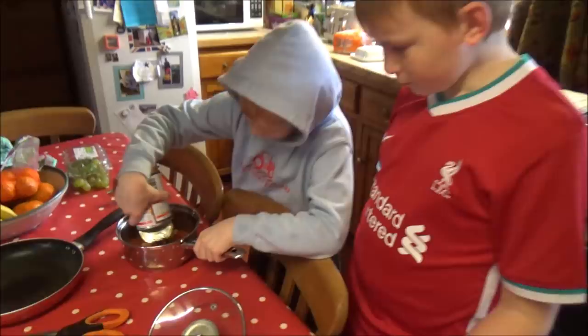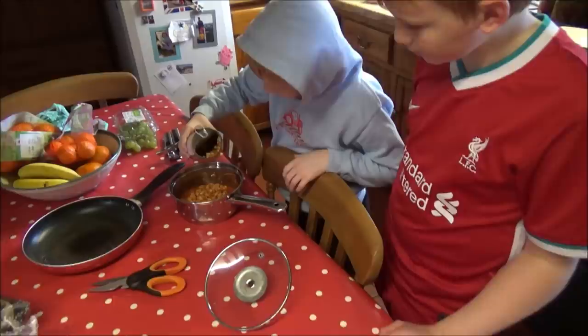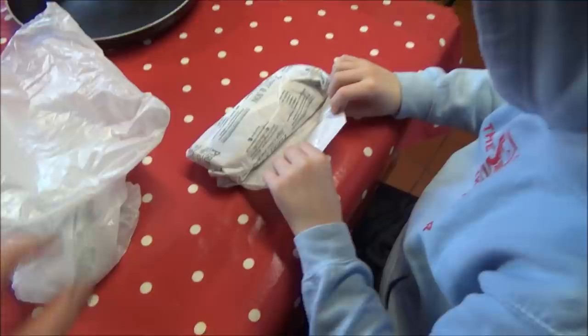Right. The only vegan option on the menu is the beans. No, you need a little spoon. So we've got beans ready. You can put those over there for later. Harry's going to get the black pudding. Oh, bacon and black pudding. Okay, get the bacon out and put it in the pan ready.